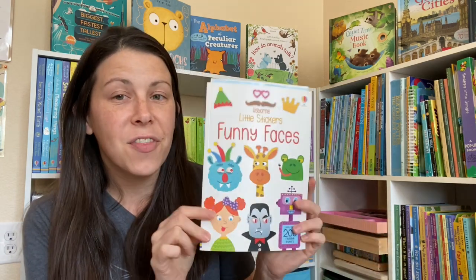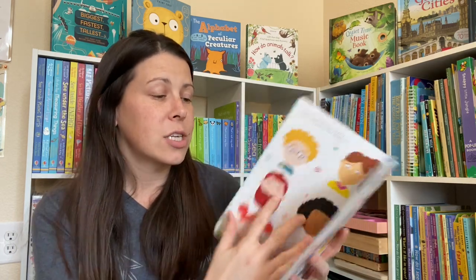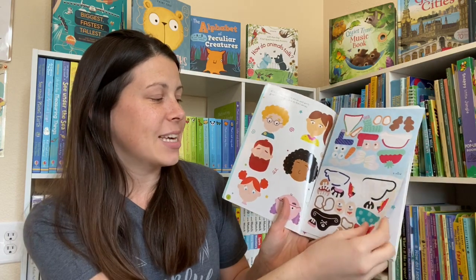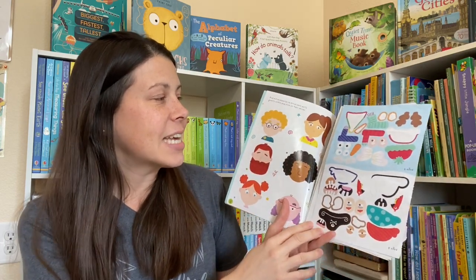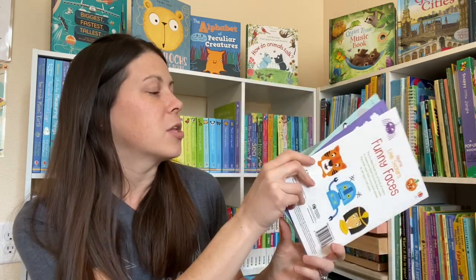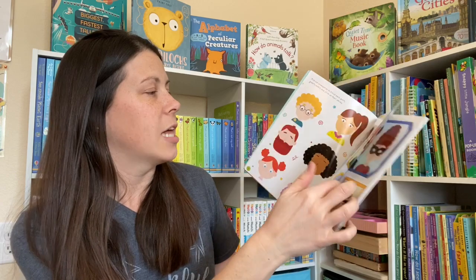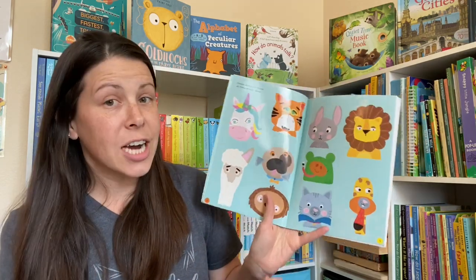So I love the size of our little sticker books. These are very portable. The funny faces one is especially cute. They get to pick the eyes and the teeth and the mouth and the hair and all of that and make some funny faces. They can make them look however they want to. This one is well loved, but these get us through doctor's appointments.